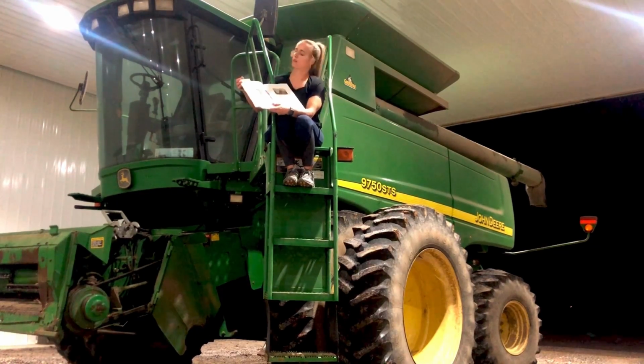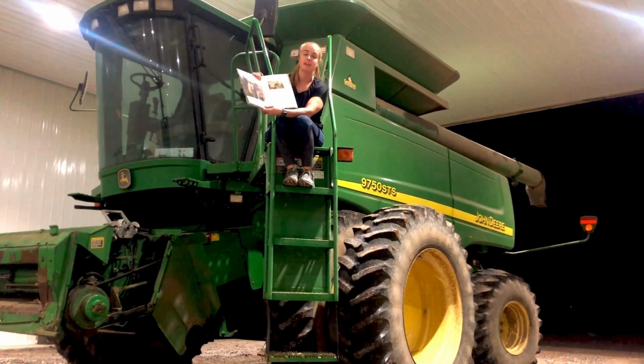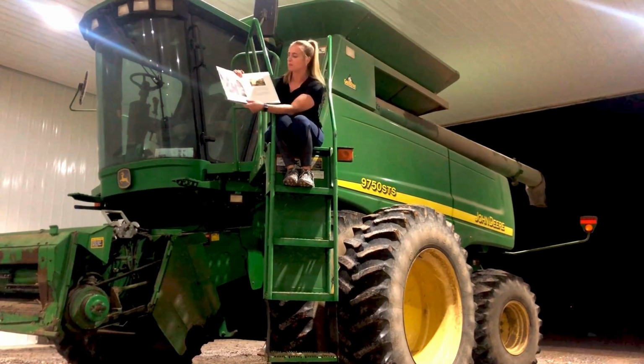This machine that I'm sitting on is one of the ones we use to harvest our crops. This is called a combine, and I'm going to read to you guys about that. The combine's actually part of this book.